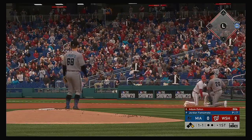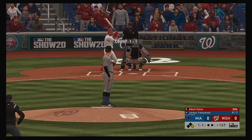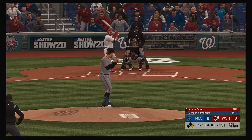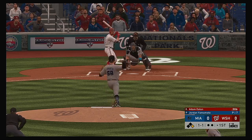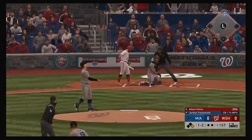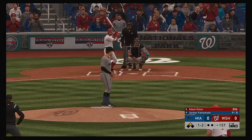Now a move over to first. Runner back safely. Turner on at first, nobody out. Into the box, Adam Eaton. He swings and misses. Throw down is well behind the play. That's an easy stolen base.